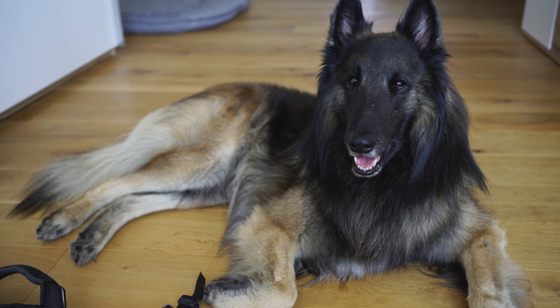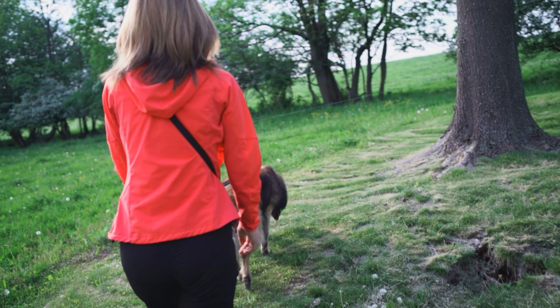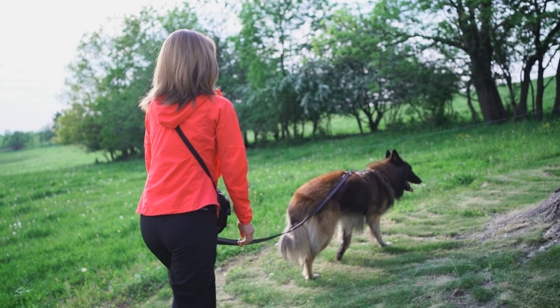So all in all, if you're thinking of getting an all-round harness for your dog, I think this one will do the job perfectly. And thanks to its ergonomic design, it'll be comfortable for your dog. And I like how all the little details allow for different activities, so you and your dog can embark on as many adventures as you like.